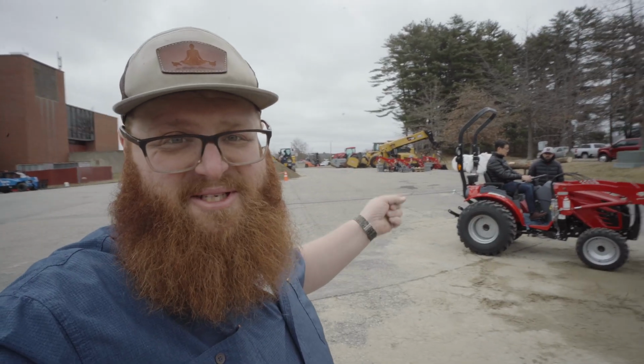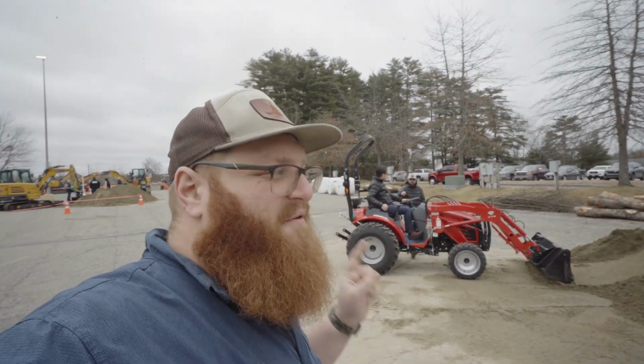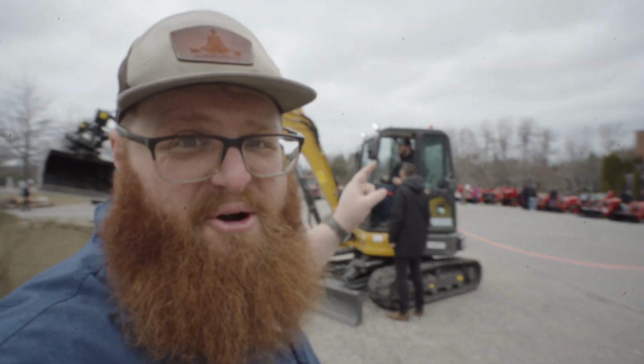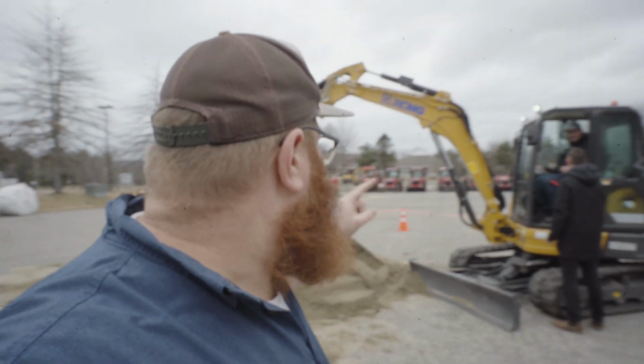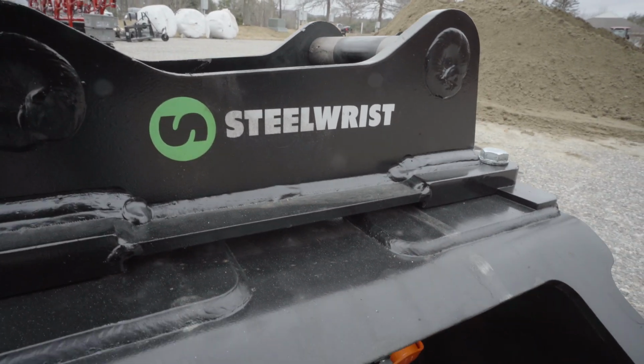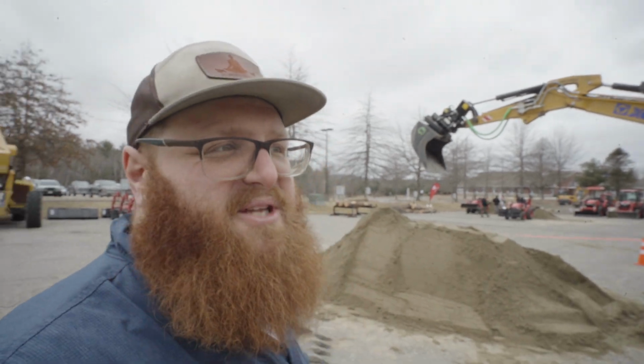That's the new CFO? CFO. That's the new CFO of TYM behind me. First time on a TYM tractor, learning all about it. We got Jake, the owner of ITC Quick Attach over here, and he's on this XCMG Mini X with a steel wrist articulating head, I guess you call it, and he's gonna play around with it for the first time.